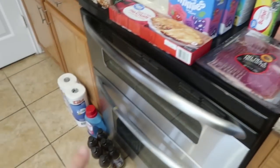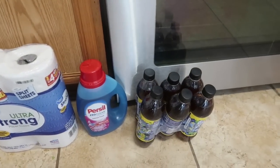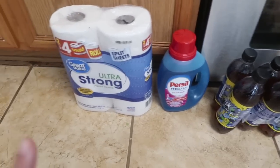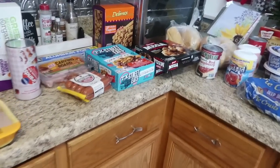And then besides these few items at the bottom, that was it for my Walmart, which was about $130. I got some Brisk iced teas as a treat for Jake for his lunch boxes, and then got some Persil laundry detergent, and then a 2-pack of paper towels. So that was it for Walmart, and then this was my little section for H-E-B.